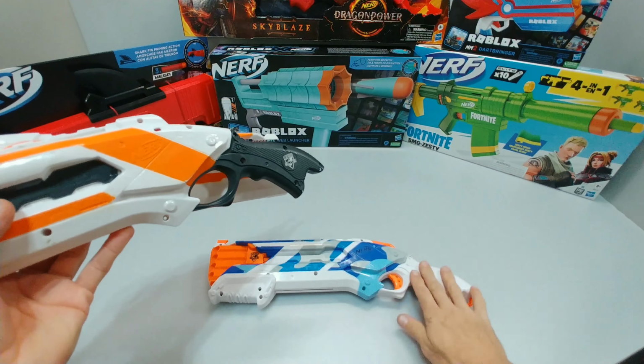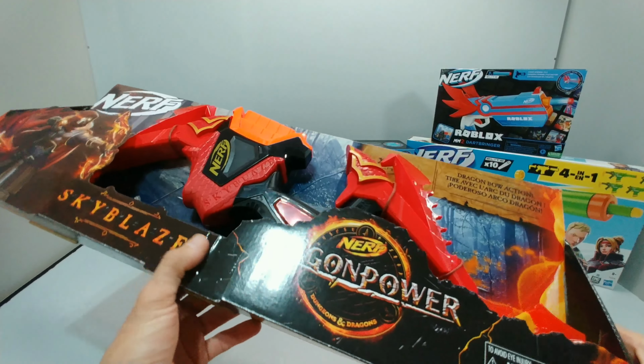Moving on to the retail pickups, guys. Of course, you know I never pass up these Target half-off deals. The Roblox MM2 Shard Seeker was the cheapest I've ever seen it, $7.49. I grabbed at least one of those for sure. I definitely grabbed a Skyblaze bow. I do have a Fire Shot and an Ember Strike, but I did not have a Skyblaze.